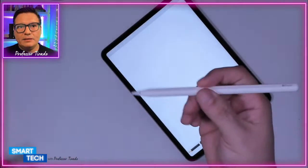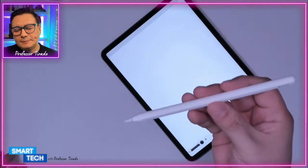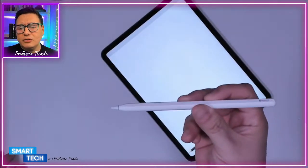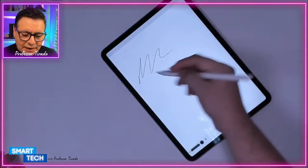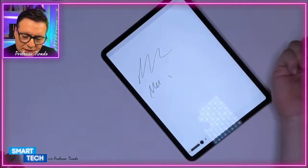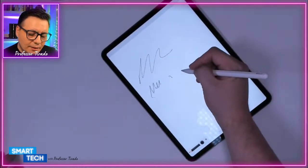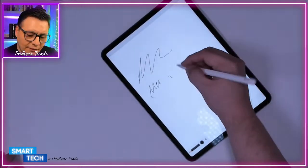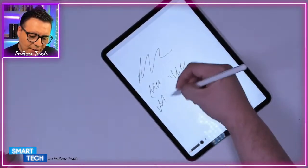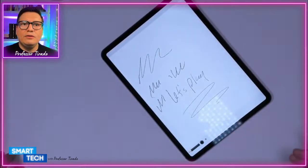What I like about this second generation, which works with the newer iPads, is that you no longer need to worry about having any parts pop out at all. So you can easily write with this. It does pick up, and as you can see, my hand is not picking up any sort of palm markings, which sometimes happened with the previous version, and you can type everything. So you have a few different options here.